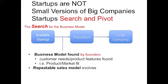And we encourage startups to really think about that carefully, not just within the founding team, but with their investors and their board members, to make sure that they're asking the right questions about progress on the search and finding the right mix of business model elements to really develop a startup that's got growth and scalability behind it.